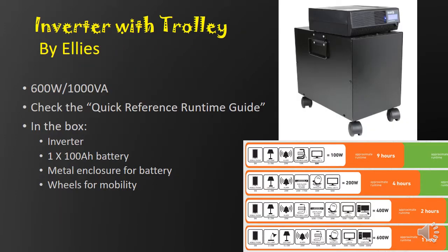This is another inverter with a battery. They put the battery inside a little trolley, and the inverter sits on top. This is made by Ellies. If you look it up on the Ellies website, do check the quick reference runtime guide, because that tells you how long this will run according to how many devices you plug into it. So they give the example at the top. There's a mobile phone, an LED lamp, an alarm, a portable lamp, and a small LED TV, and that will keep it going for 9 hours.